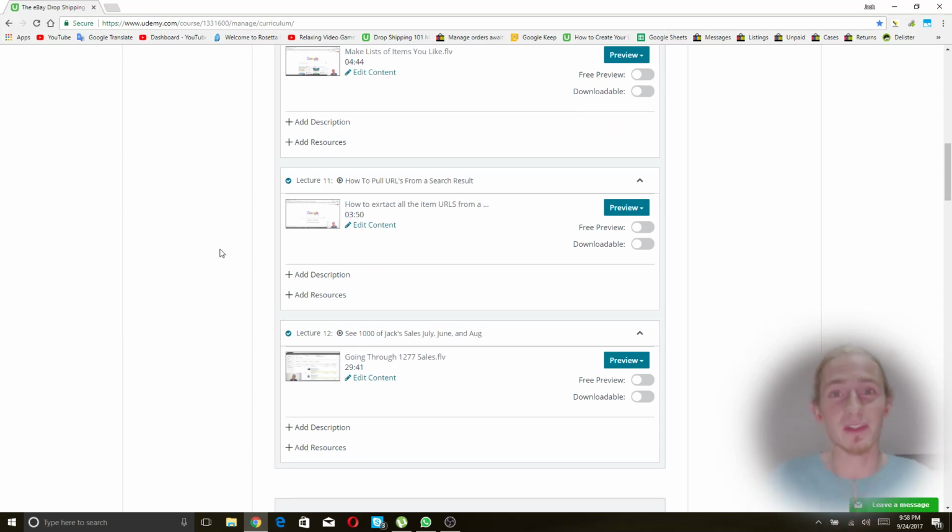And then there's also a video on extracting all of the URLs quickly from a search result. So say that you find a search result and it's a page of items and you really like all the items on that page and you want to get the URLs. There's like 2 buttons you can click and get all of the URLs from that page. This video shows you how to do it.